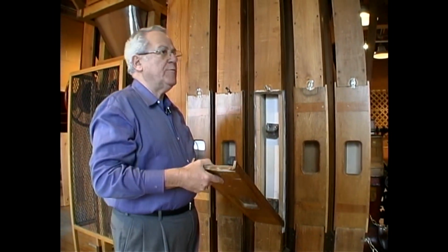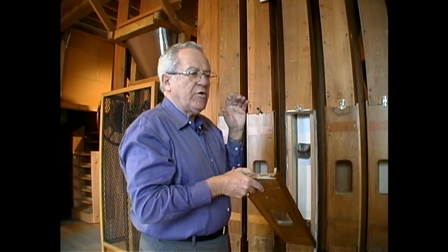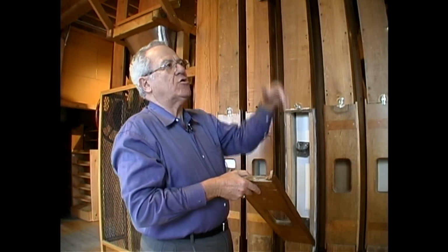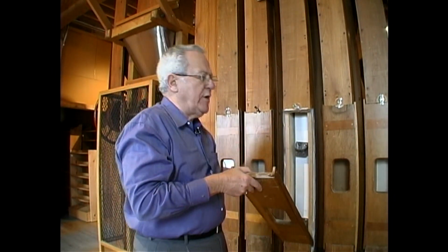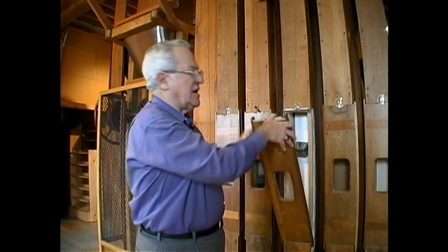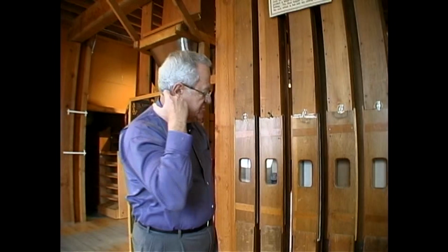So in a flour mill, high ceilings are very important because we rely so much on gravity to go from one process to the next process, and then we end up here again in this elevator system and we elevate the product back upstairs.